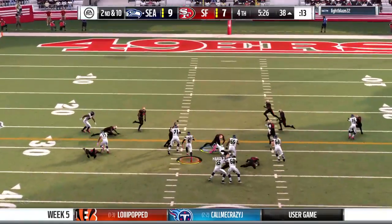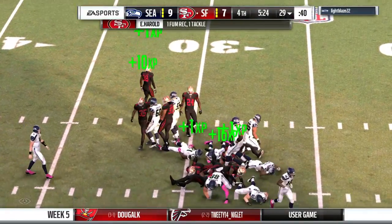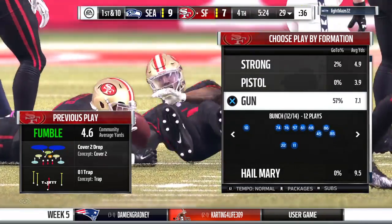And on the ground they go with the running back. Oh, no, he lost the football. And they will take over at the 29-yard line. And San Francisco gets set to go here.